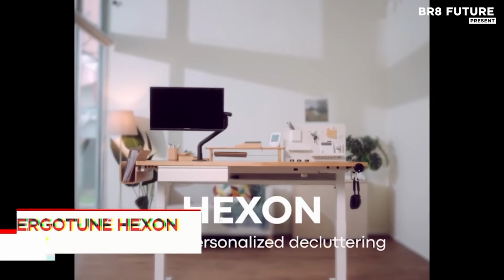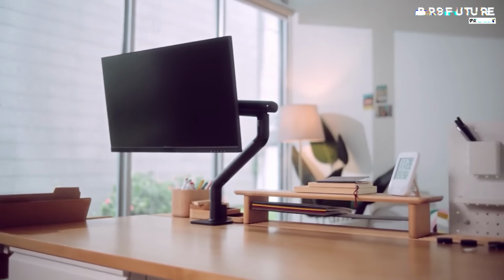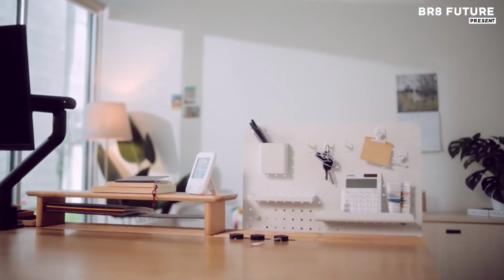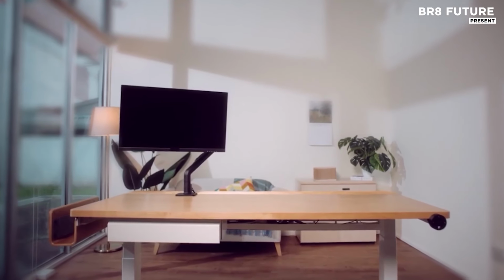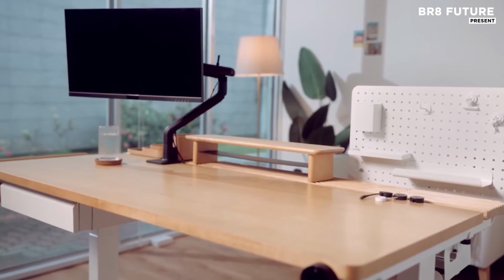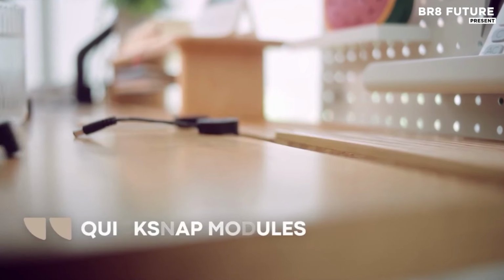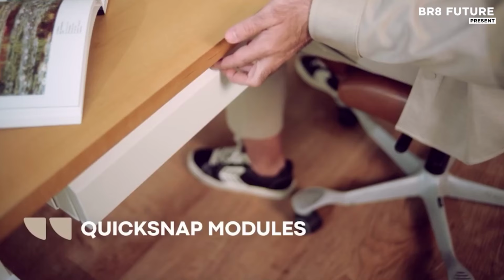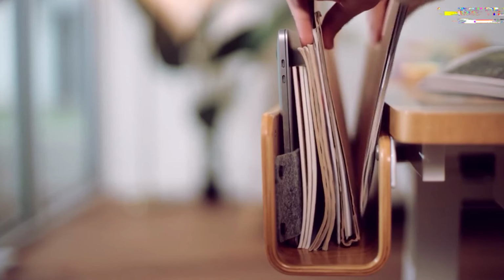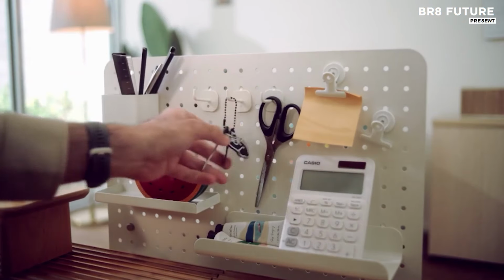Transform your workspace with the ErgoTune Hexon, designed to elevate both comfort and efficiency. Crafted for those who demand personalized productivity, this modular system adapts to your unique needs, offering the flexibility to arrange and customize your desk setup like never before. With its user-centric design, the ErgoTune Hexon ensures that every element of your workspace aligns with your specific preferences. Whether you prefer a sleek, minimalist look or a more dynamic, multifunctional setup, this system allows you to mix and match components for a truly tailored experience.